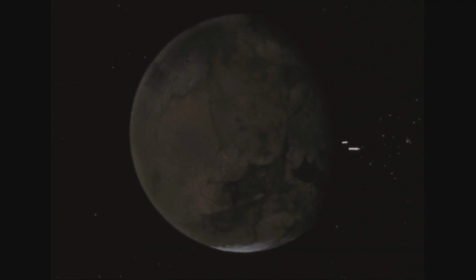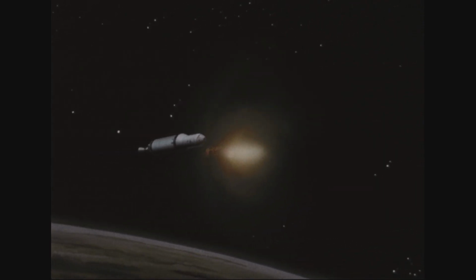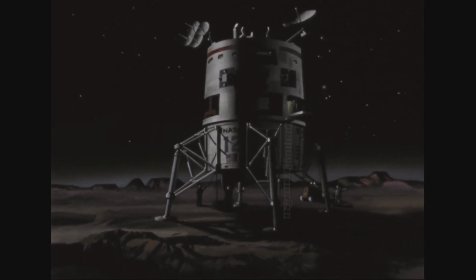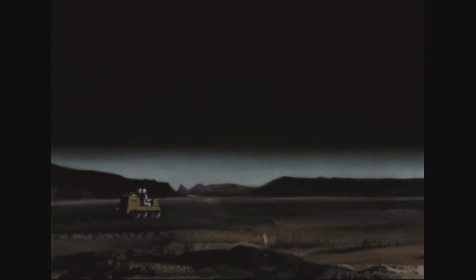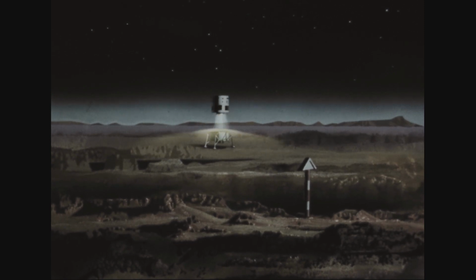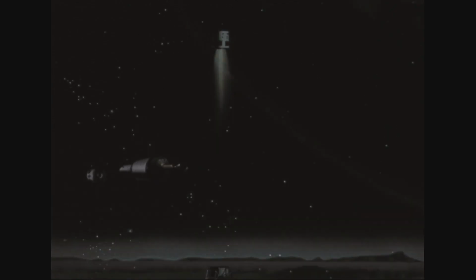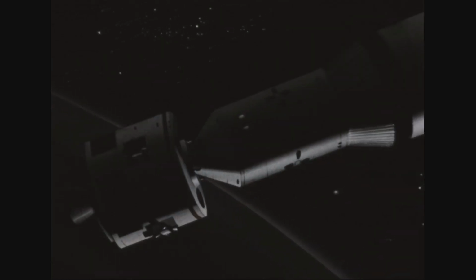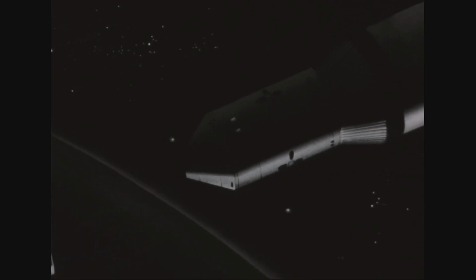The used second stage is put into a higher Mars orbit than the space vehicle. A chemically powered module departs for the planet's surface. For the first time, men from Earth will set foot on another planet. For the return trip, the module is lifted by chemical power back into a Mars orbit, where it docks with the main space vehicle. The men transfer to the main craft and jettison the module, leaving it in an orbit around Mars.